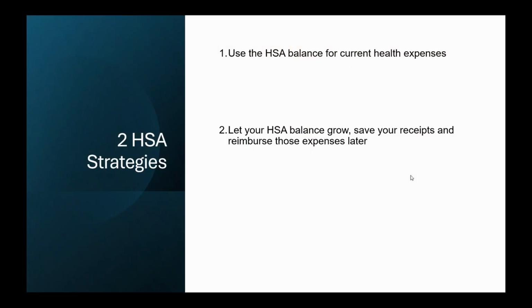Here's the strategy I just talked about, which is much better, that fewer people use, but is so much more beneficial, and that is let your HSA balance grow. You have to have enough emergency savings and enough money to pay for your medical expenses, but if you don't use the HSA, you can save those receipts. And as you're saving those receipts, that account will grow, and you're using that compound interest in a tax-free account to benefit yourself more later on.